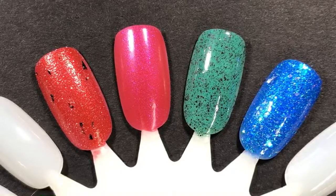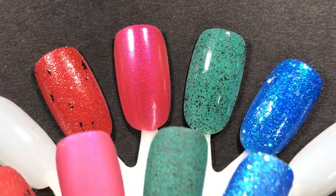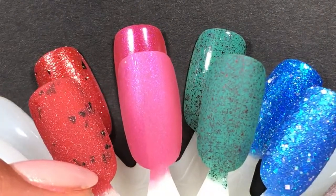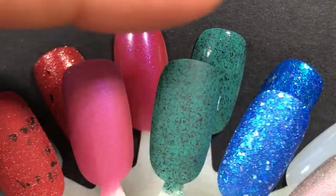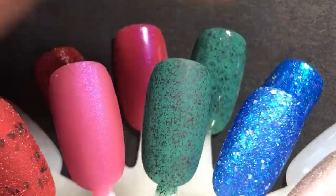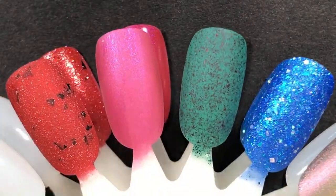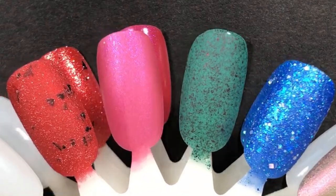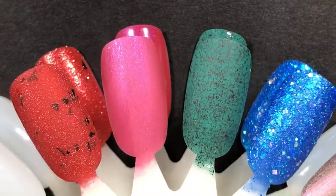It's so pretty. And here is what they look like mattified. Here's the Music City Beauty mattified, MTK Designs, Lemming Lacquer, and Paradox Polish. Aren't those pretty? Those flakes just always look so amazing with a matte top coat. So amazing.